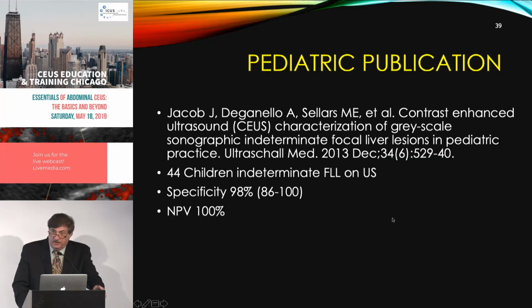Pediatrics, there's not a lot of literature yet. There's a lot of literature on VCU, but not so much on livers. This is one study that I found from Europe that looked at focal liver lesions and showed really good ability to characterize those lesions.